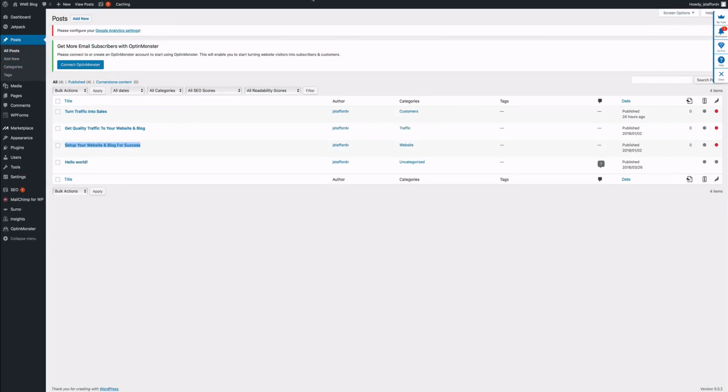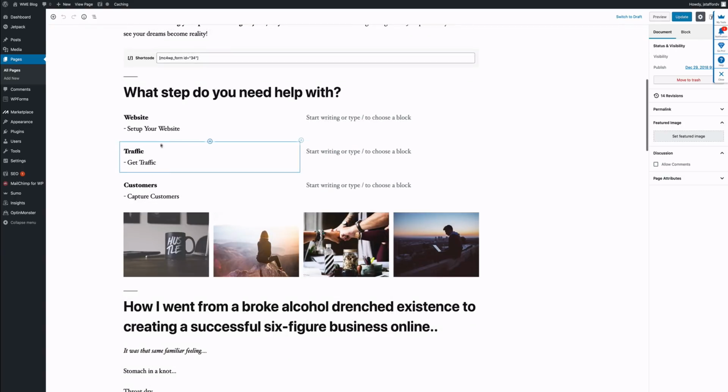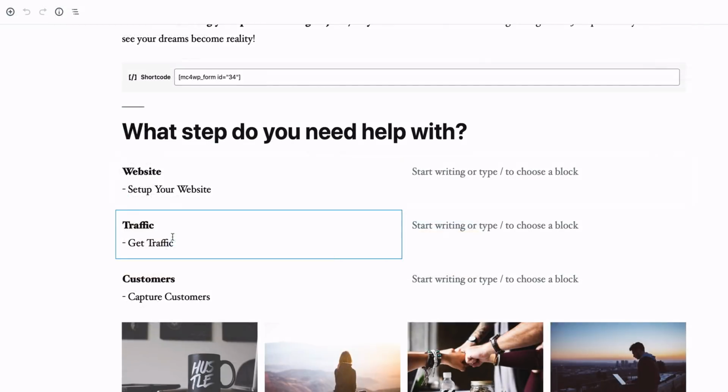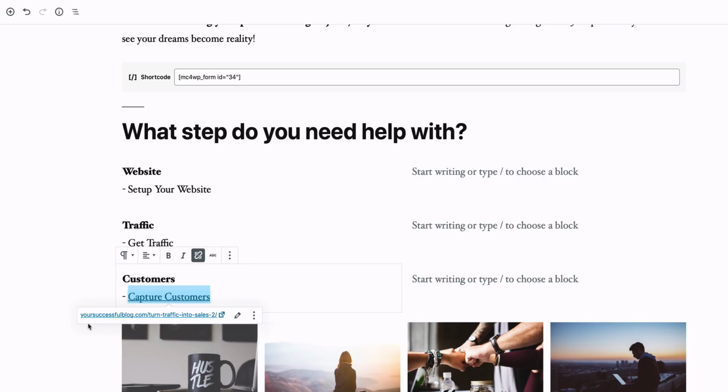Okay, so the first one I had was, let me close this. So turn traffic into sales. We'll link that one real quick. So all you're going to do is, this one, be customers. Just highlight that and then add a link and then paste in your link. You are set to jet.